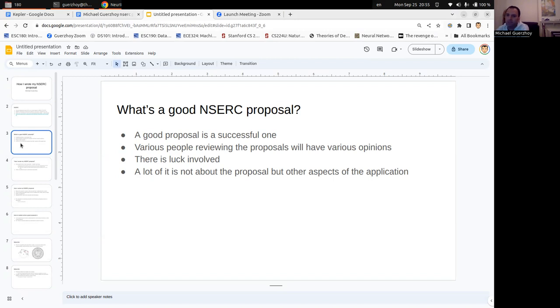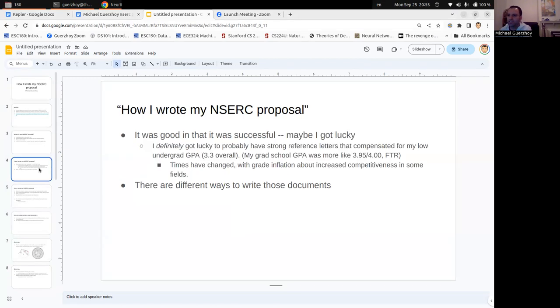You don't know. There's definitely some luck involved in terms of getting funded. Sometimes you write a good proposal and your application is good, but you just get unlucky and it doesn't get funded. And of course, a lot of other aspects of the applications, rather, are very important, not just the proposal, which in fact could be a quite minor factor. So the reference letters matter, the resume matters, the grades matter. All of that matters, possibly more than the proposal. With that said, a lot of those things are already fixed by the time that you're writing your proposal. The proposal is your opportunity to increase your chances.